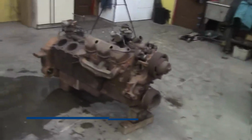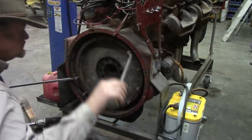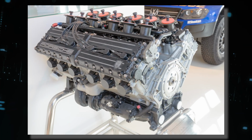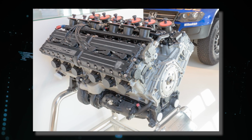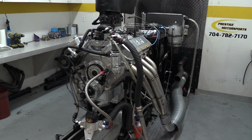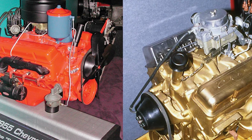Engineers took 2 351 cubic inch V6 engines and fused them together into one massive block, and the result was a monstrous 702 cubic inch V12 that was as much a marvel of engineering as it was a powerhouse of performance. By sharing 54 interchangeable parts with the smaller V6 engines, it was surprisingly easy to maintain for something so colossal.